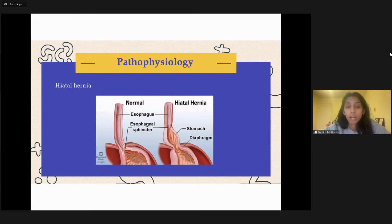Hernias are also something that can contribute to GERD symptoms. A hernia, I like to think of it as something popping out inappropriately. Here, what you see on the left is normal anatomy. The esophagus travels through our diaphragm, which is a muscle that sits right below our lungs, through a hole in order to connect to the stomach, which, as I mentioned earlier, sits below the diaphragm.